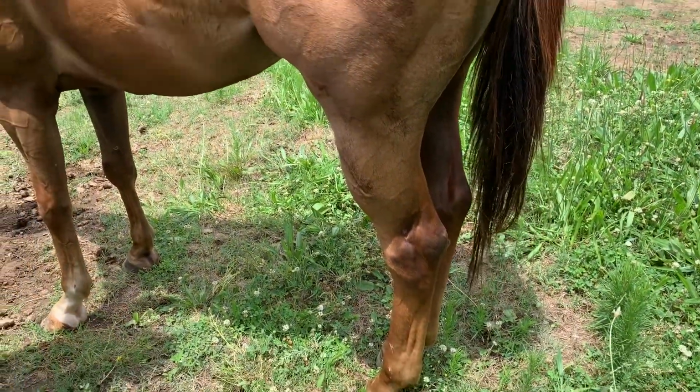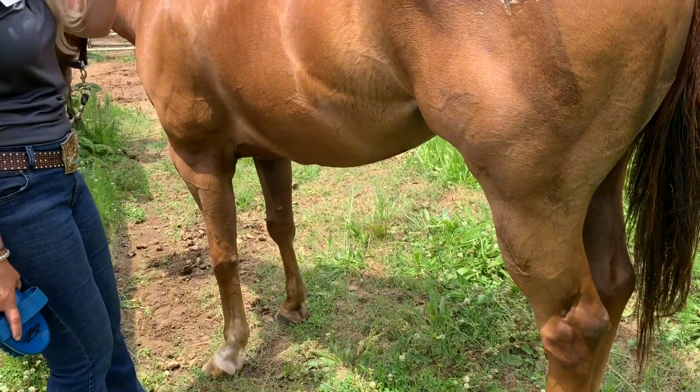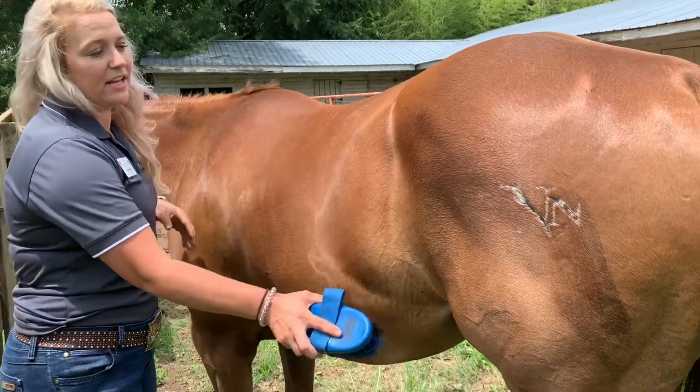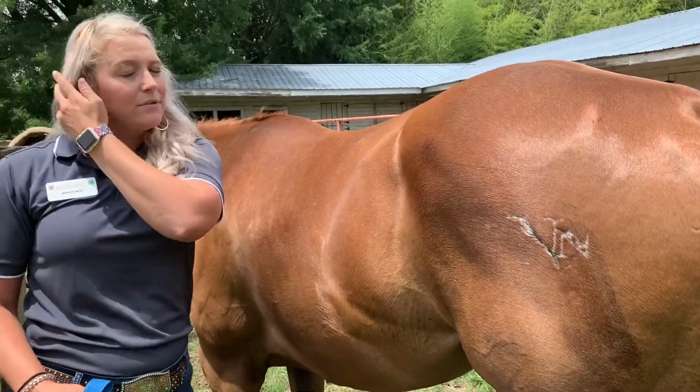Also, you want to make sure that you know where their feet are and that they're not going to step on your feet, and you're just being conscious about where they're stepping, if they're stomping at flies or if they're moving around, that you don't get your feet stepped on.